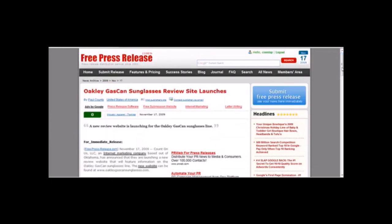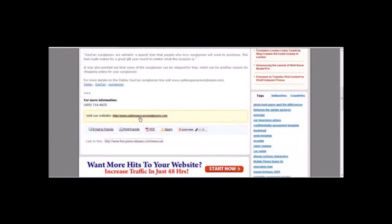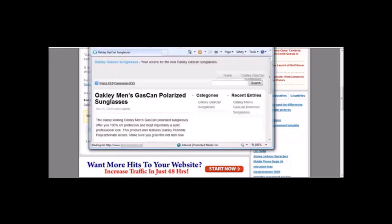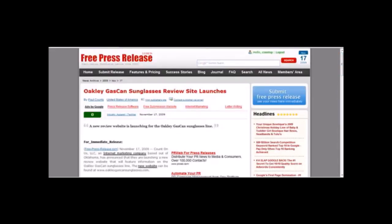And there you have a perfectly optimized press release with your main keyword phrases. There's a backlink right down there that takes them right into your website. It's always good to test that link to make sure that is indeed working. And it looks like it is. So that's excellent.